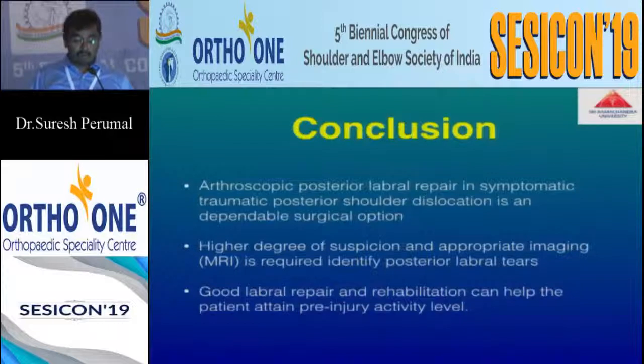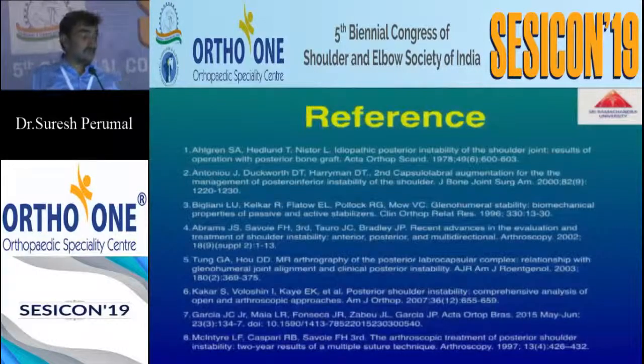To conclude, arthroscopic posterior labral repair in symptomatic traumatic posterior shoulder dislocation or subluxation is a dependable surgical option. A higher degree of suspicion and appropriate imaging is required to identify posterior labral tears. Good labral repair and rehabilitation can help the patient attain the pre-injury level. Thank you very much.